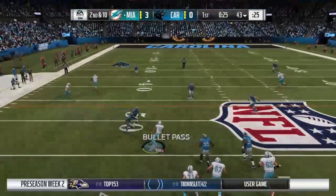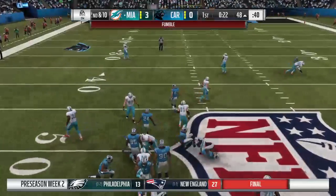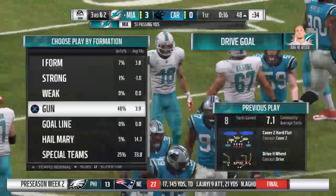Here's Tannehill. And Stills bringing it in. And now the ball's out. Fumble near midfield. And the defense not able to get it.